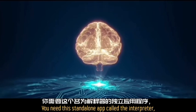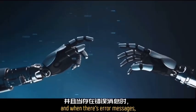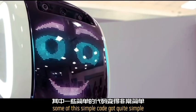You need this standalone app called the interpreter, and then you need a bunch of plugins. You need to install the language. And when there's error messages, you need to solve them. Well, not anymore. As you might know, with ChatGPT, writing some of this simple code got quite simple and user-friendly.